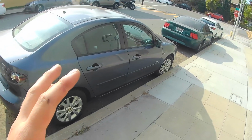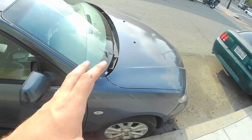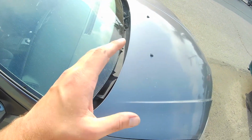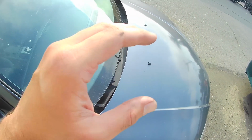But in the meantime, what I would like to do is actually paint the plastics that cover the window here, or at least see if they need to be painted. If I can clean them up good enough, then I'll just leave them. If they don't clean up good enough, then I'd like to paint them a flat black.